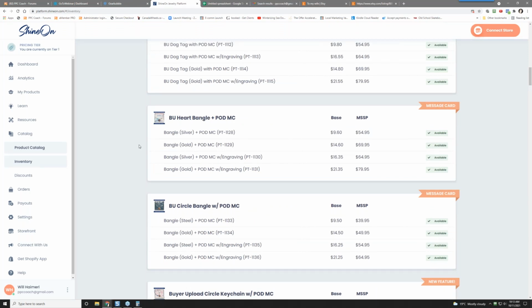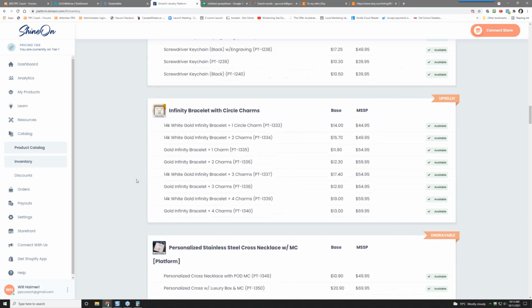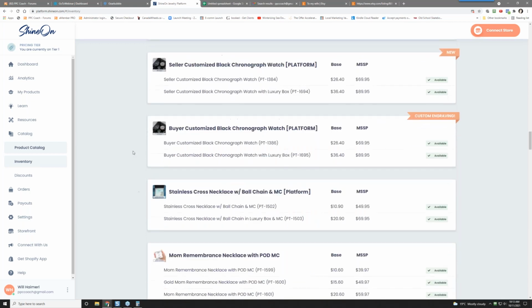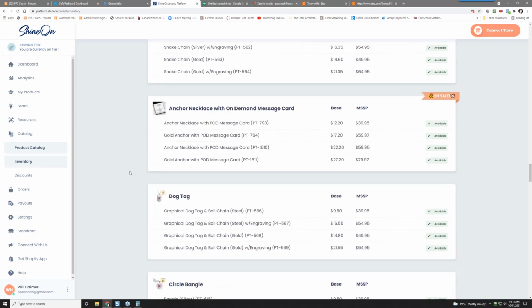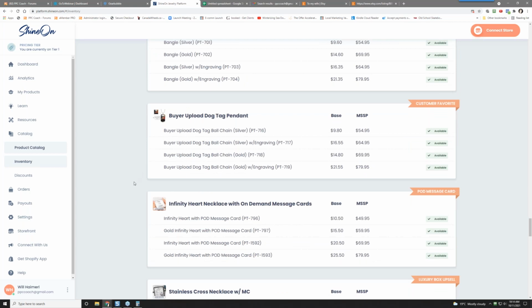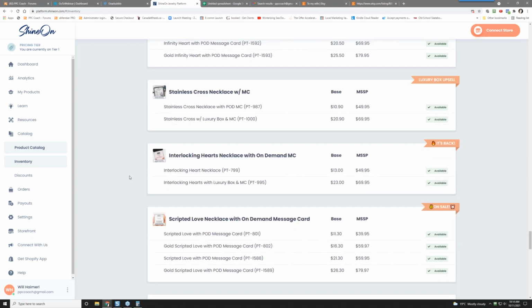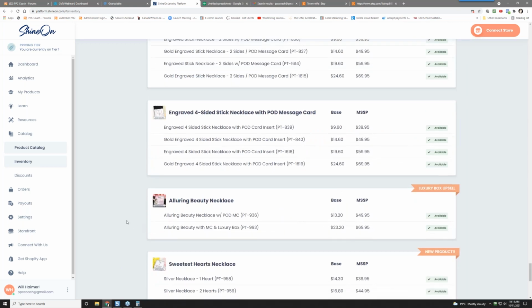Trying to find it. Mangle, keychain, swivel, double heart, screwdriver, infinity. That's not it. Trying to find it. Where are you? Anchor, circle, cross. Infinity heart. That's not it, is it? No. Interlocking heart, scripted love. I know it's here somewhere, and I'm having a brain fart because I can't find it.